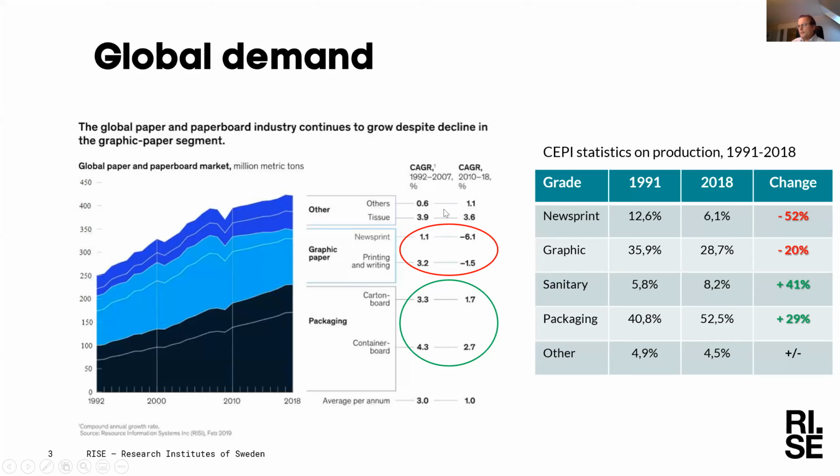We have tissue, for example, which has been increasing with an annual growth rate of 4%. And if you take a look at these figures, it means that the world needs at least one very, very big pulp mill a year to cover this demand of 4% for the tissue industry. On the right-hand side, we are just showing the same thing, the share of different grades. As you can see, the newsprint grades had a larger share in 1991 in comparison to 2018. And for sanitary and packaging, we have an increase.